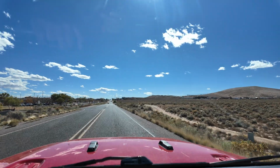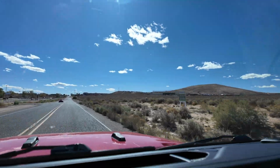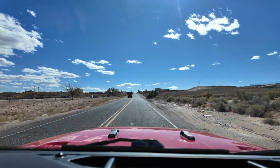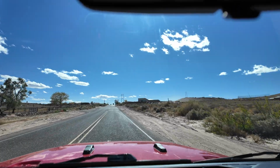The funny thing about this Gladiator is it's red, and there are no tints in these front windows, so people just see me in this red Gladiator. That's pretty funny. I've never been a Jeep person, but this thing is actually nice. It's comfortable. Now, it's loud. You can hear the wind slapping this thing.